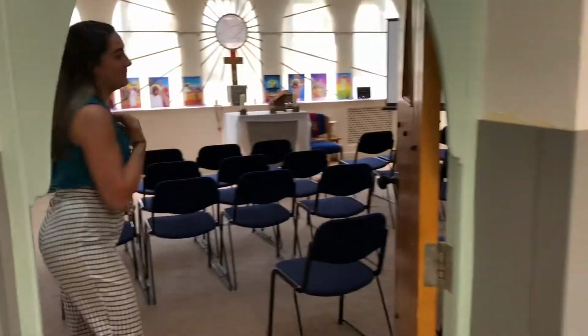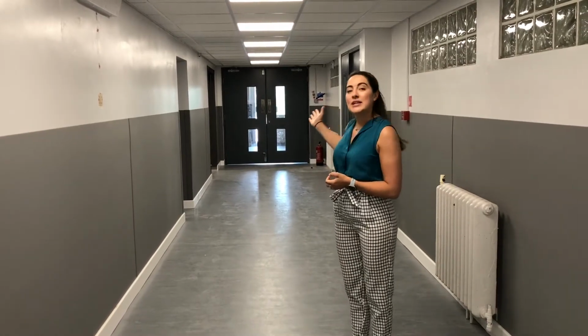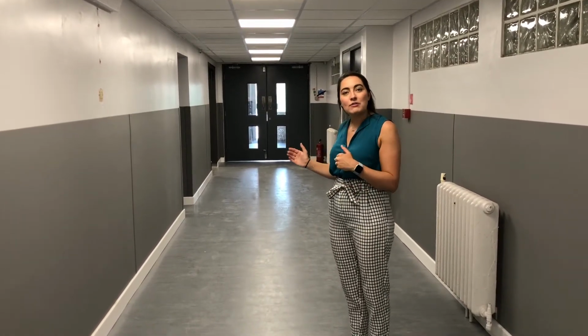As we enter and exit the chapel, we genuflect as a sign of respect because our chapel is a holy place. This is our RE corridor where you will have your RE lessons, and as mentioned, these classrooms are currently being renovated so that they will be brand new for when you join us, and we are really excited to show you what they're going to look like. The RE corridor leads down to history and the playground, so let's just go and have a look down there.